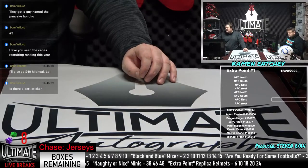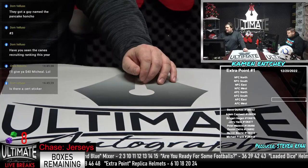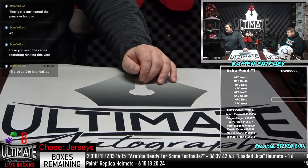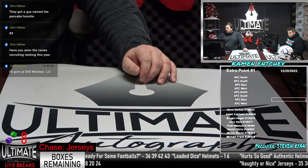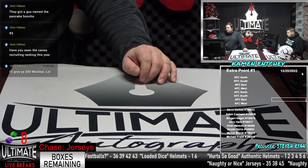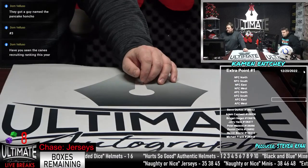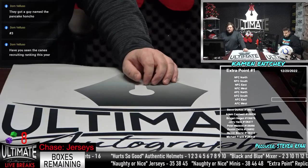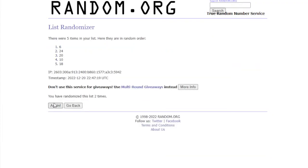So I'm going to start randomizing here for our box numbers. 6, 10, 18, 20, and 24. I have not heard on a box number, so I will randomize here. We do have a black and blue 7, though. That's 12 from Colin, I believe. Okay, and then number 8 is the double. Number 8's the double. Perfect. I'll need two numbers for that one. Speaking of 8, 8 clicks here for our box number.